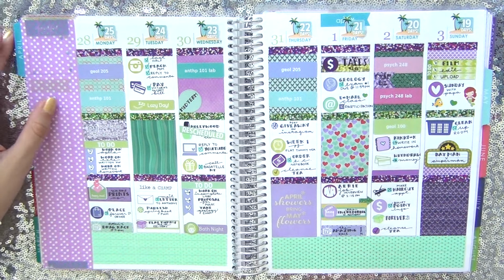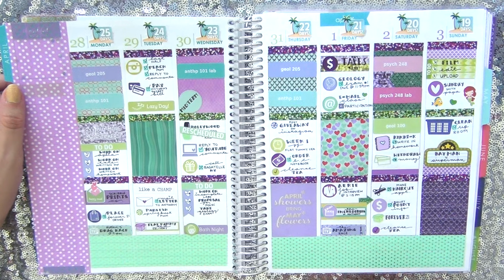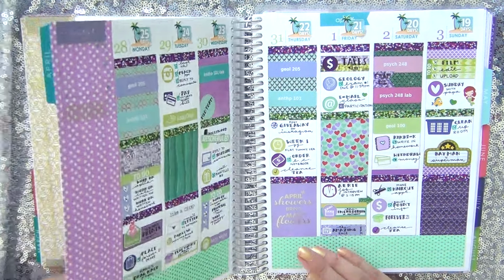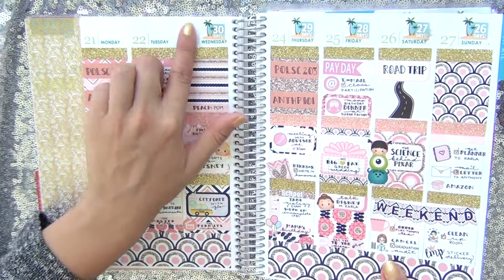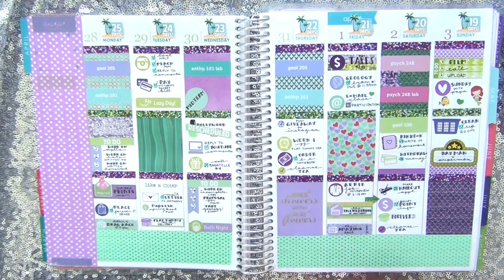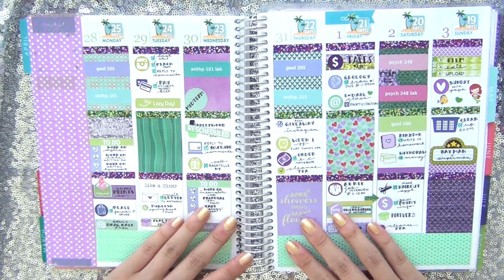I always forget to mention my countdowns, but they're probably my favorite part. They're my favorite stickers after full boxes and half boxes and Tsum Tsum stickers. I love counting down to everything in my planner. So I started it here and it continues into here for my spring break trip, which I was super excited for. But here's where I'm going to leave this video.